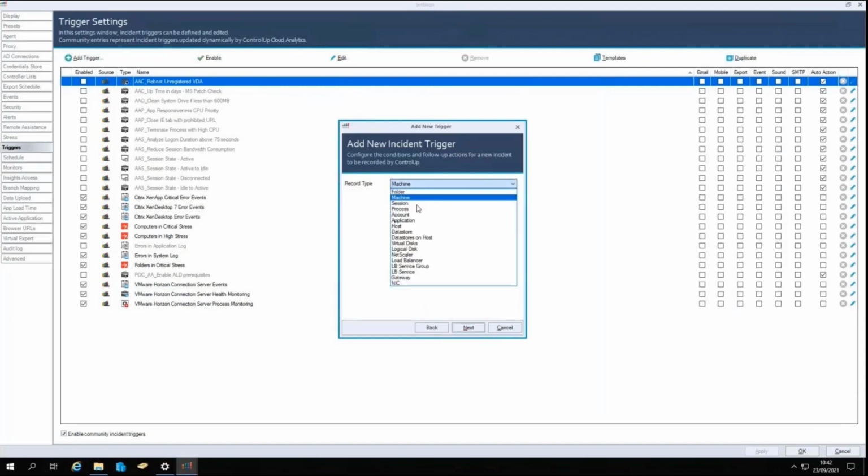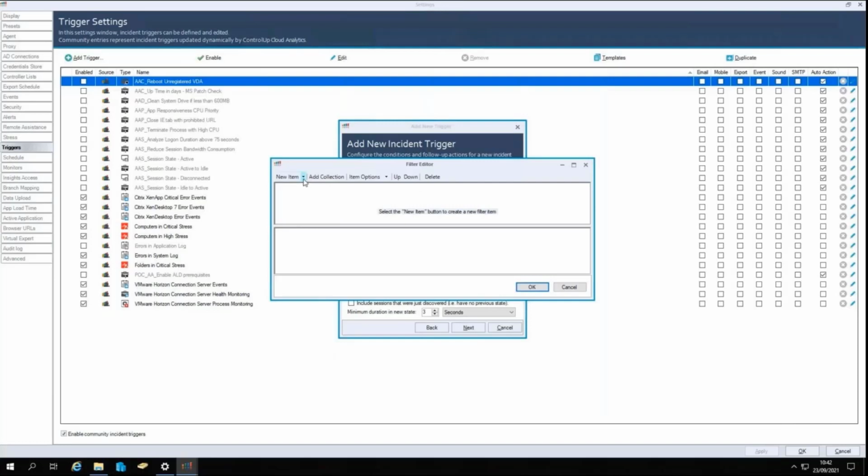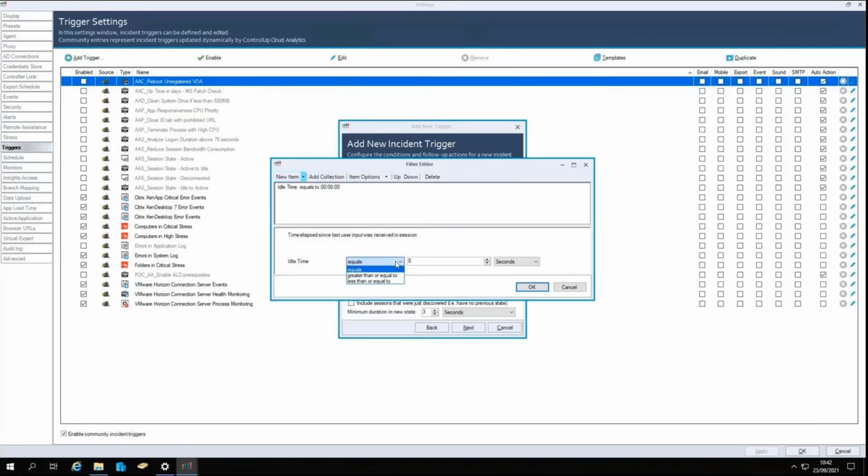But here I'm going to create a trigger. This time it's going to be based off of session. And again, this is a very simple filter. It's going to be based off of one metric, and that metric is idle time. And again, you could set this to whatever suits your environment. Like if you have something rotating the passwords, you'll know how often the passwords rotate. So maybe that could dictate how much idle time you should allow for these sessions before logging them off. Or the sweet spot that I found was about every 1.5 to 2 hours.